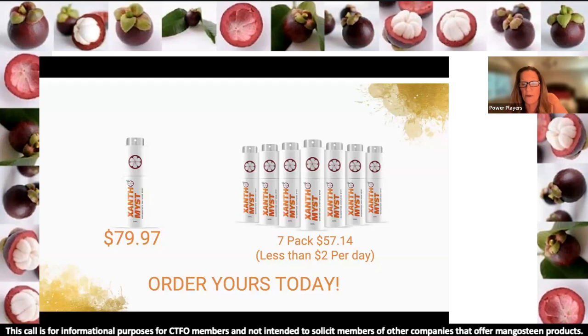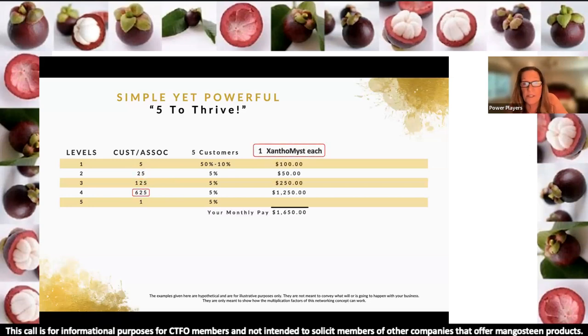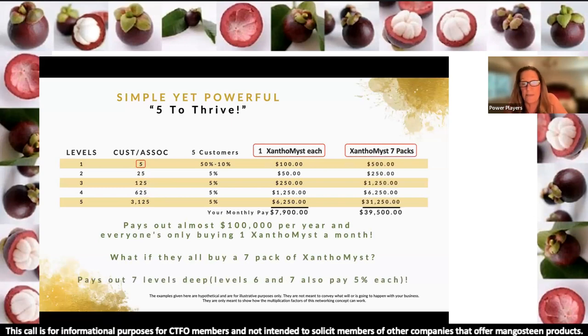I'm profitable. And now when I duplicate that, take a look at what happens with this business. Now, all of a sudden, this is what happened. If I got 5 people and they got 5 and they got 5, these are the numbers, the kind of money we could get made on a single XanthoMyst. But take it down another level, bam. The money can get huge. But what if everybody bought a 7-pack?